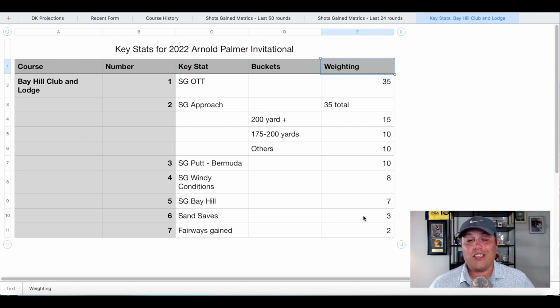So it's not a surprise that shots gained off the tee and shots gained approach are my first two stats in my modeling, both at 35% weighting apiece. In terms of the approach breakdown, a lot of my focus is on the 200 plus yard range. Of course, the 175 to 200 yard range as well. The other ranges are kind of sprinkled in there, because if there's one thing you have to do at Bay Hill, it's hit your long irons. The average par three length is 212 yards. A lot of the par fours, you're looking at hitting 175 yard plus iron shots on almost every single hole. So as a result, definitely taking an extra look at those two categories.